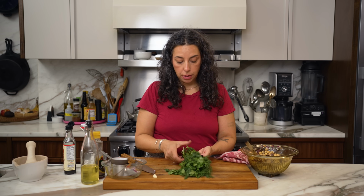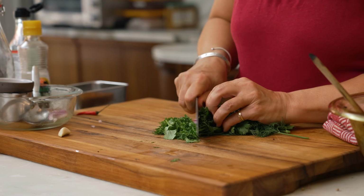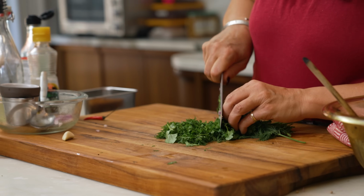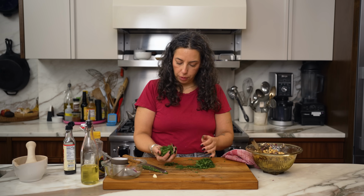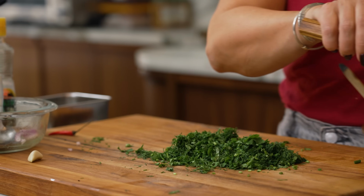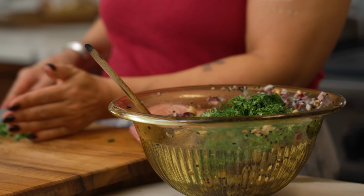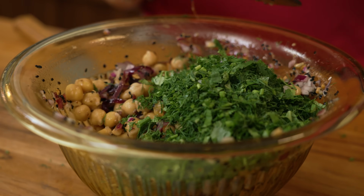Okay, so I'm using cilantro and dill. But if you wanted to use cilantro by itself or all mint by itself or all dill, that would be great. There should be roughly like 1/3 cup of each herb. It's like a handful of each and then chopped. And if you're using one herb, you would just want about 2/3 cup combined. Okay, so this is nice.